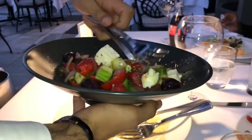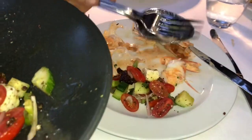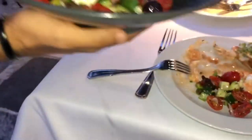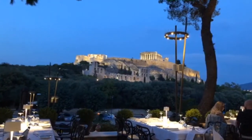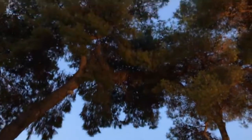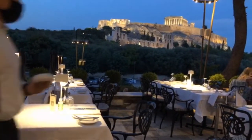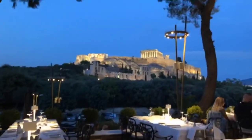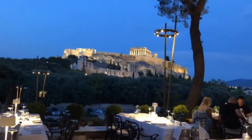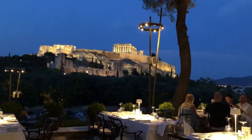Thank you very much. This is restaurant Diyonisos Zonar, overlooking the Parthenon in Athens, Greece. I'm just capturing our view again after our appetizers as the sun goes down and the Parthenon on the Acropolis in Athens is lit up.